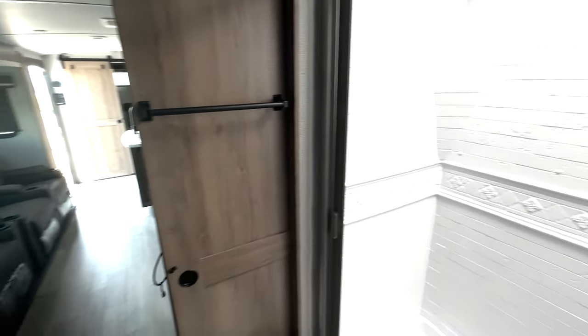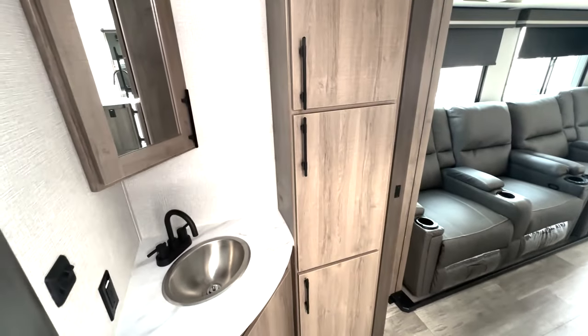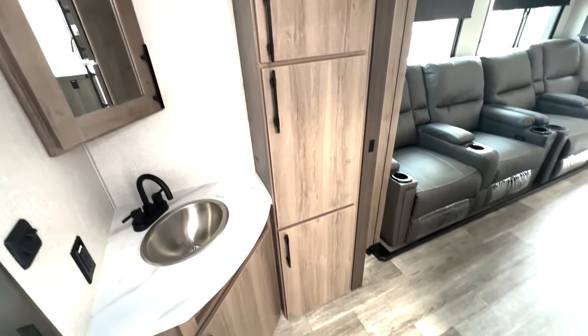You've got the walkthrough bathroom, so a foot flush toilet that's angled here. Squeegee door there to help fight mold and mildew. And then you have corner shelves built in right there. On this side, you're gonna have lots of storage for all your linens and toiletries.